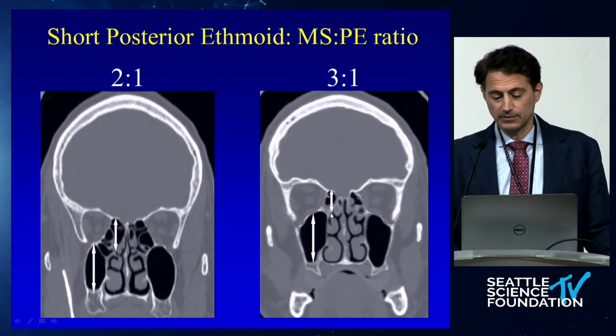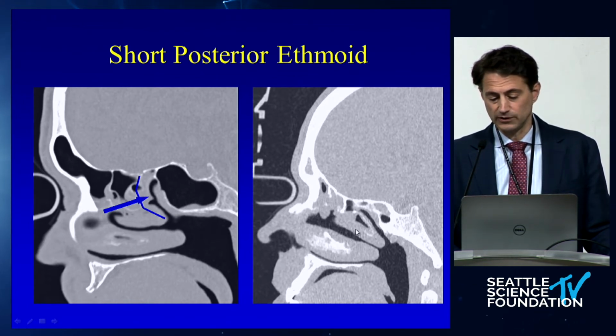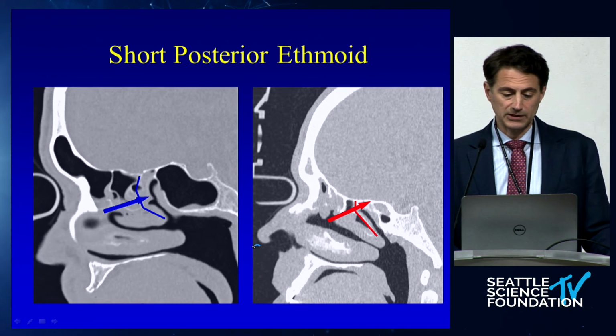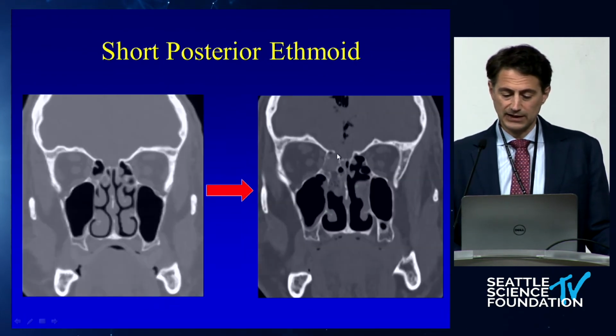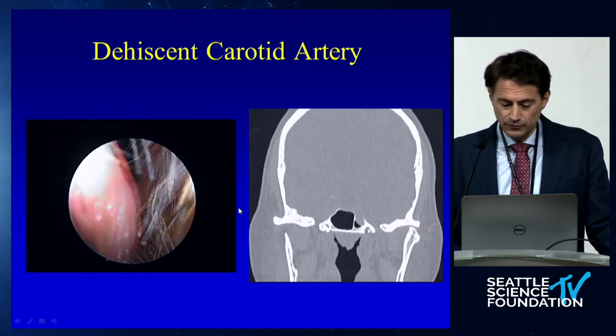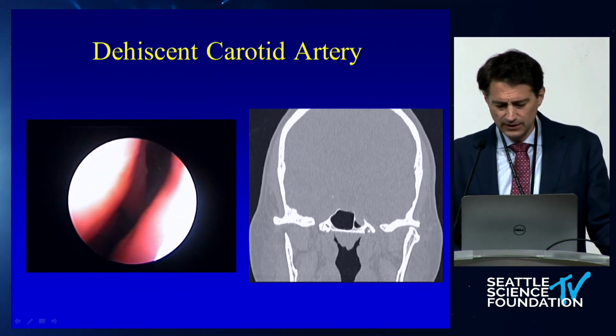That means that when you go through the basal lamella into the posterior distribution, in this scenario you have a short normal posterior ethmoid. Here you've got a contracted one, and at the transition zone of the vertical portion and attachment of the basal lamella and the horizontal portion, when you go through, you're very close to the skull base. That's the most common thing. And this patient had a FESS, and someone had gotten into the lateral lamella through the short posterior ethmoid.